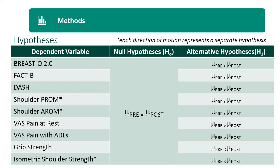You'll notice that a couple of them are bolded, indicating that there's actually going to be a decrease from the pre to the post time points. However, given the construct, that decrease would actually indicate an improvement. Otherwise, we'd expect all the other ones to increase.